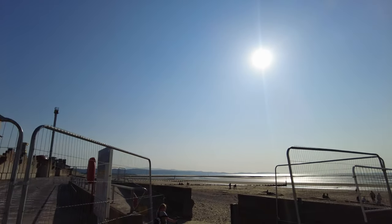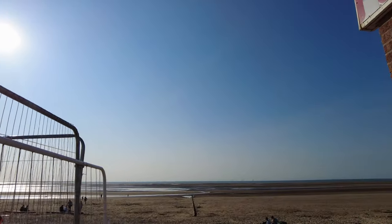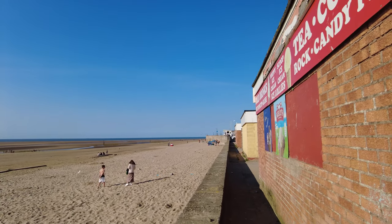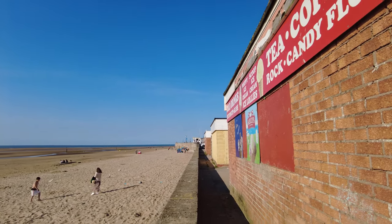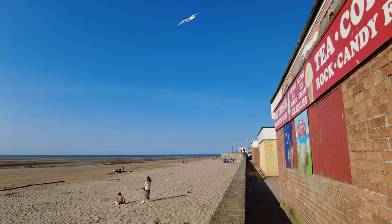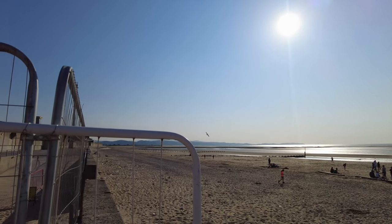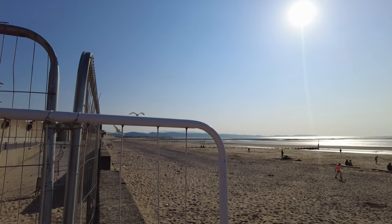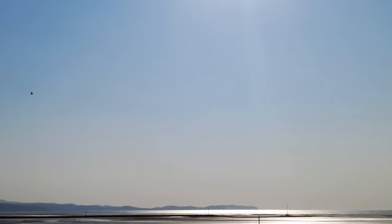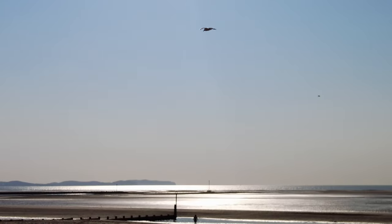Here we go, the front. There's the beach. The beach goes miles and miles. That way, heading towards Prestatyn and Lacma. And then we're heading towards Towyn, Rhyl-on-Sea, Colwyn Bay, Llandudno. You can see in the distance, I'll try and zoom in a bit for you. Mountains. That's the Great Orme. Llandudno at the Great Orme.